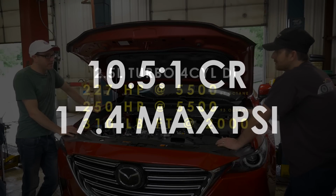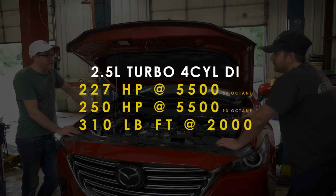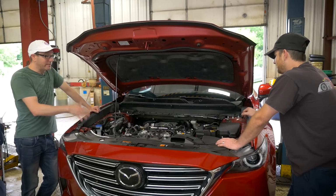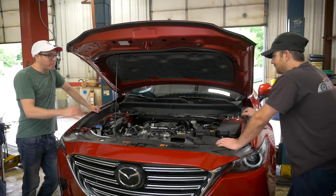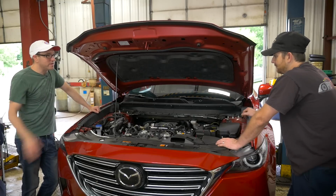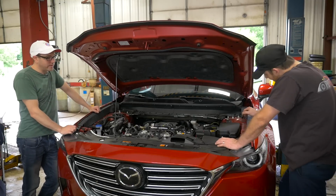Why didn't they just do a diesel? That's what this feels like driving it. Because diesel has more problems with emissions. And they do have a diesel in Europe, but they can't bring it over here because they can't get it certified to pass California emissions, all the emissions nonsense. So that's why they're doing this.